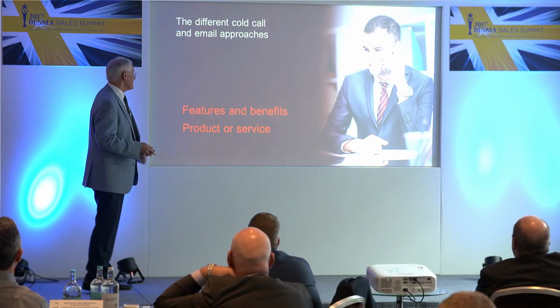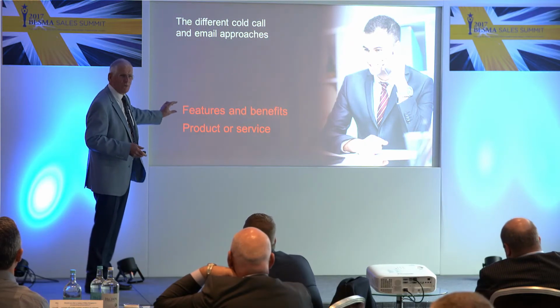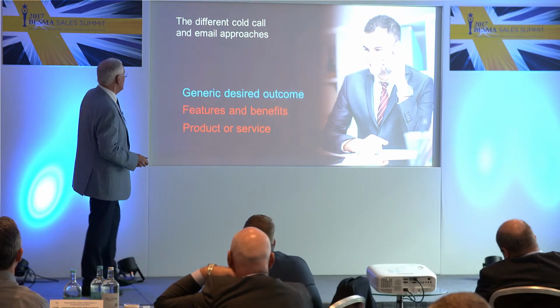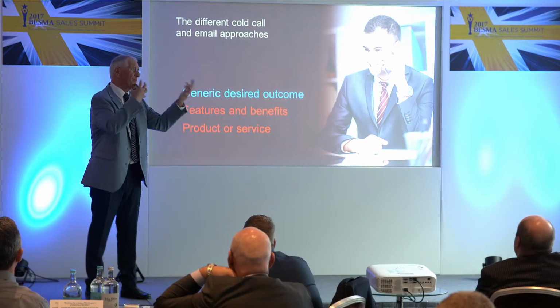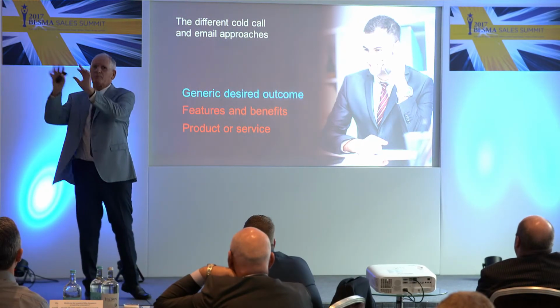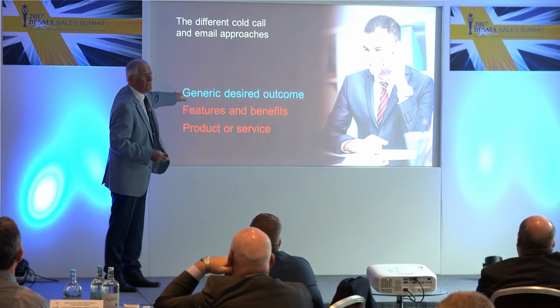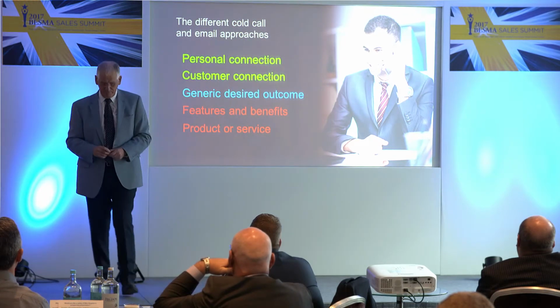Features and benefits, products and services, they're in red for the obvious reasons. Those are the least effective way of getting an appointment with a senior decision maker, or anybody for that matter. Generic desired outcome is where you say, we can help you achieve this, we can help you achieve that, we can help you make a profit on this, or whatever the case may be. It is a fallback if you can't do the 2 above, which is a customer connection and a personal connection.